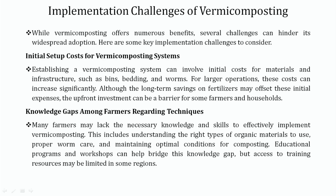Although the long-run savings on fertilizer may offset these initial expenses, the upfront investment can be a barrier for some farmers and households. The second one is the knowledge gap among farmers regarding the techniques. Many farmers may lack the necessary knowledge and information as well as the skill to effectively implement vermicomposting. This includes understanding the right type of organic material to use, the right species, proper earthworm care and maintaining the optimal conditions for composting.